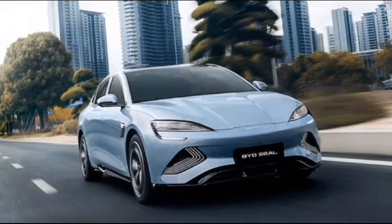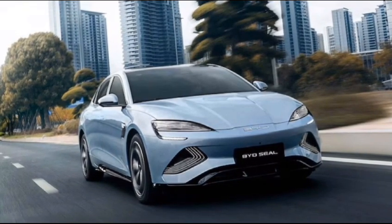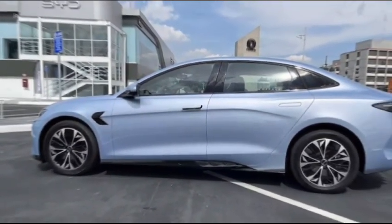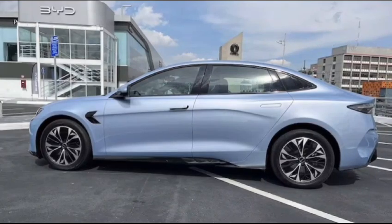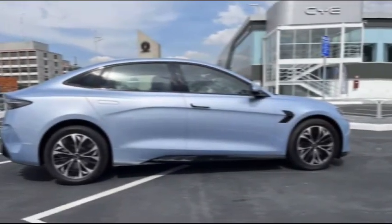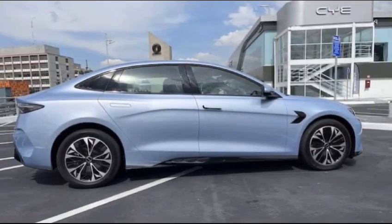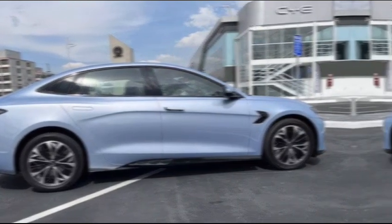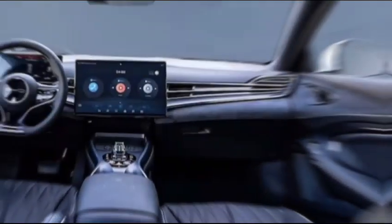First things first, let's talk about its head-turning design. The Seal is a stunner, with a low-slung silhouette, muscular curves, and a fastback roofline that screams sportiness. But it's not just about aesthetics, the design is also incredibly functional. The drag coefficient is impressively low, thanks to features like the hidden door handles and active spoilers. This translates to better efficiency and longer range, two things we can all appreciate.